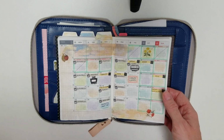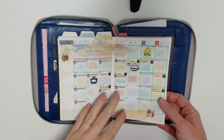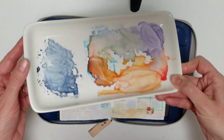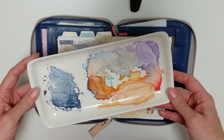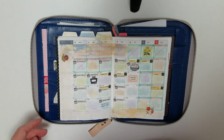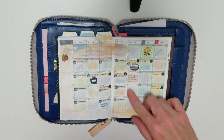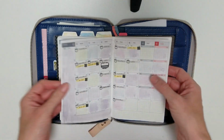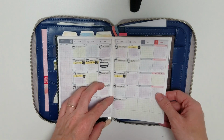On these pages I had some watercolour paint left over, so when I'm doing painting on my palette I end up with a load of old paint, and I quite like to use the paint up. So I started colouring in the days, different colours. So I did that for those 2 months that are remaining.